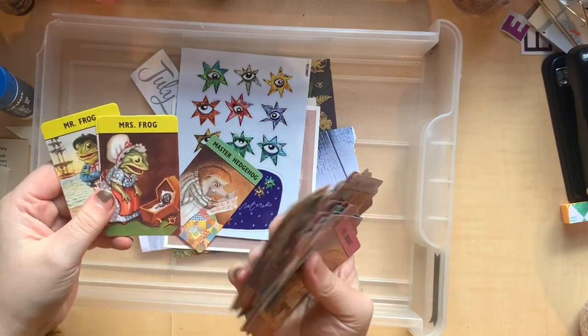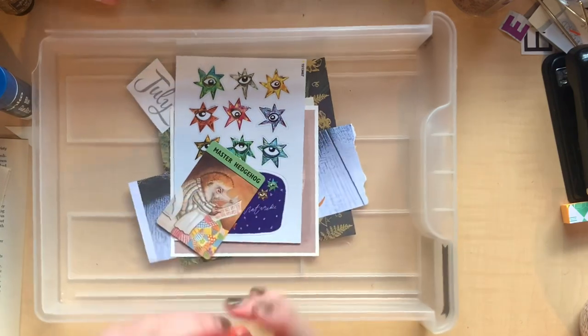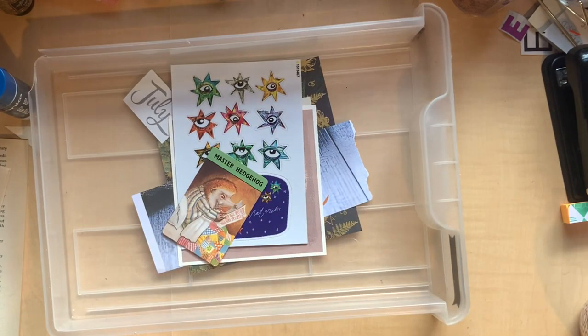Save this creepy tadpole one for August. Maybe my sister's having a baby in August, so that one might be more relevant for me then. So let's put in that master hedgehog. I love that. He's reading in bed and that feels really just the vibe that I've been having at the moment. I've been really loving reading in bed.